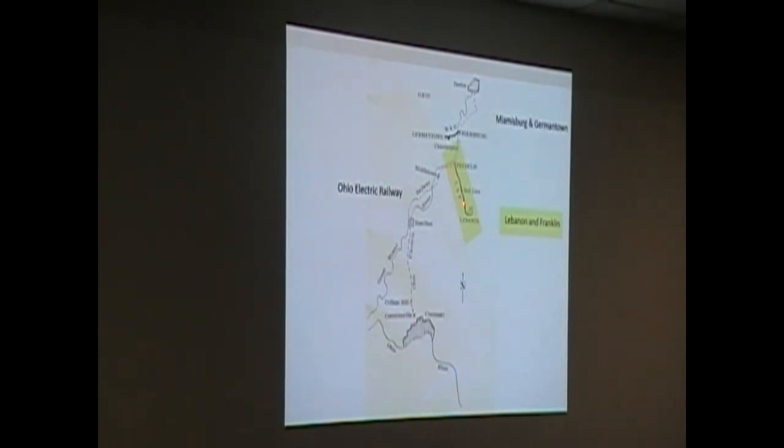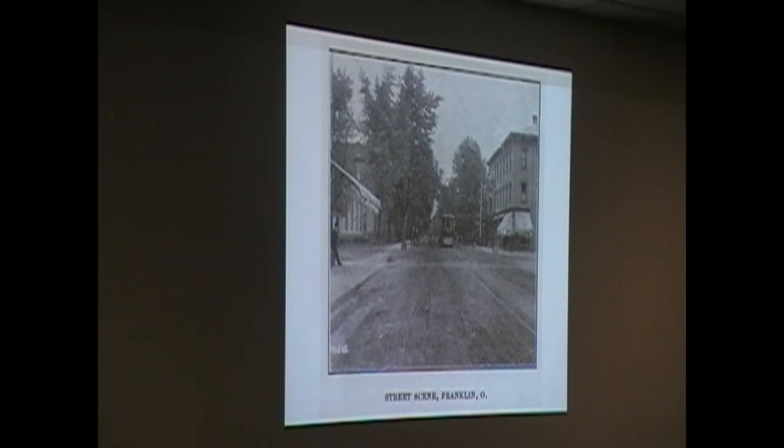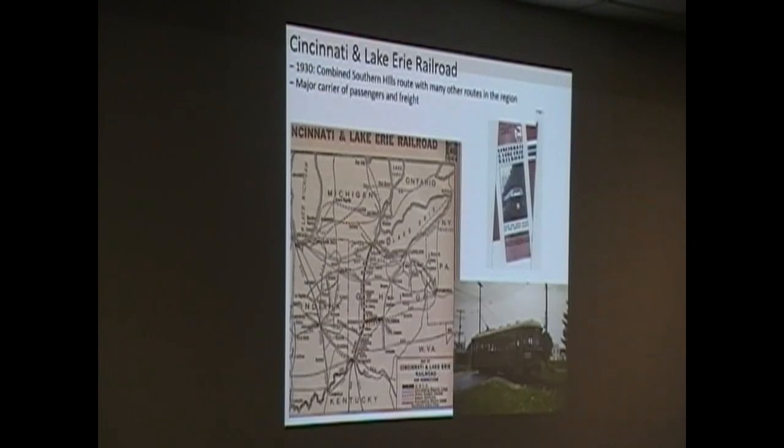Another route, a brief one, ran between Lebanon and Franklin. Here's the fare schedule for that. And here's some of the early cars in Franklin, the Lebanon and Franklin Traction Company, and an early view down in Franklin, including service to the Chautauqua area, the place that was kind of the religious and recreational area north of Franklin. Here's the rail car, and another view at the Chautauqua right there by the Miami River.